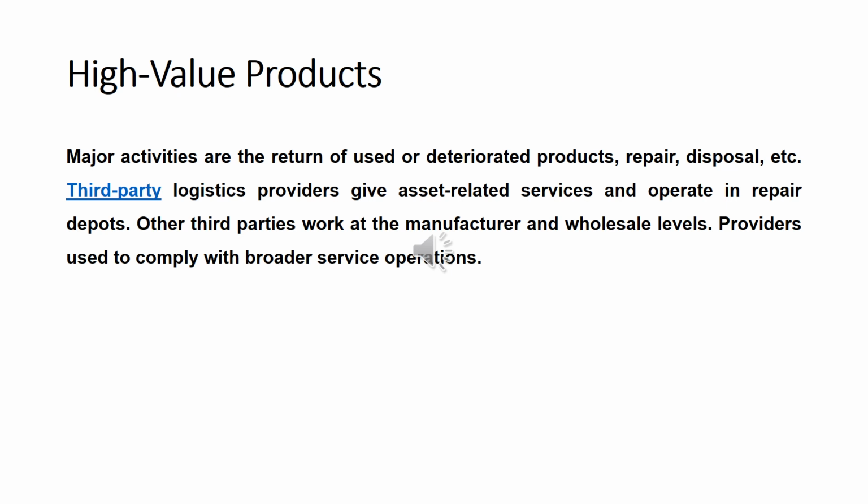Major activities are the return of used or deteriorated products, repair, disposal, etc. Third-party logistics providers give asset-related services and operate in repair depots. Other third parties work at the manufacturer and wholesale levels. Providers used to comply with broader service operations.